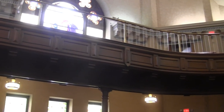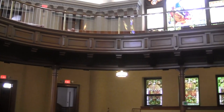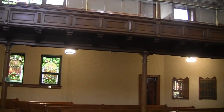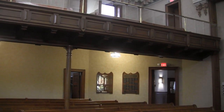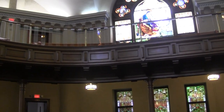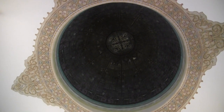As you look at the woodwork, it is solid oak with the original varnish on it. It has been meticulously cleaned. We have made sure that we try to keep the upkeep of the inside of the building here as great as possible. We just had the church repainted. And as you look up towards the ceiling, unfortunately it doesn't light, but that dome, stained glass window dome, is from 1903 as well.